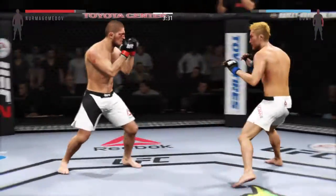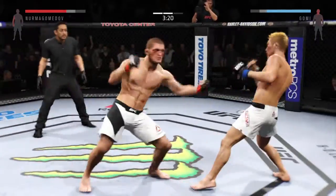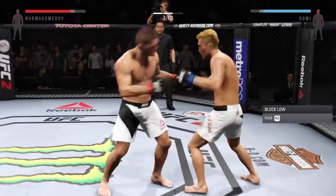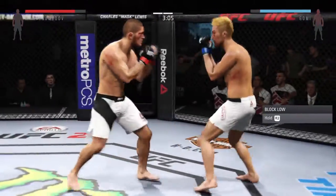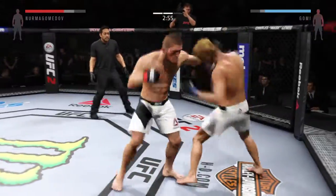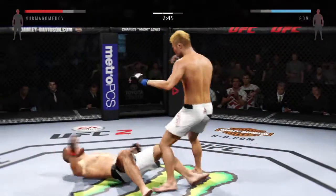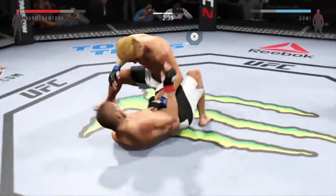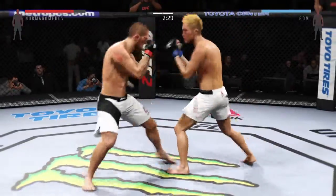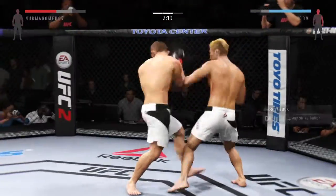Solid jab. Big shots. Oh, Joe, another strong jab. Oh, jumping knee. Big straight punch. Oh, that one hurt him. Wow, another big jab scores. Oh, he's going for it here. Hit him with the jab. Big right hand. Strong jab. Oh, he's landed some good shots here. That's a huge punch.